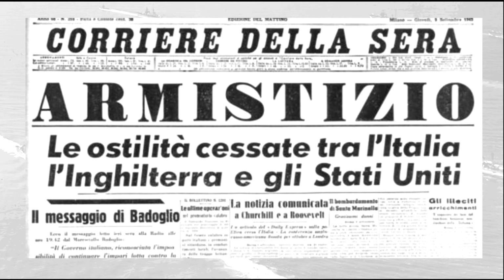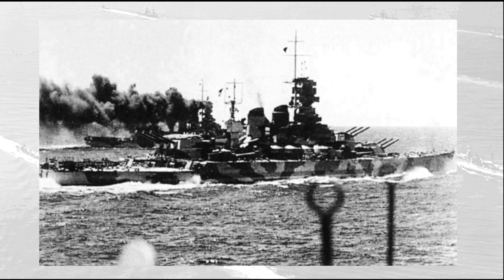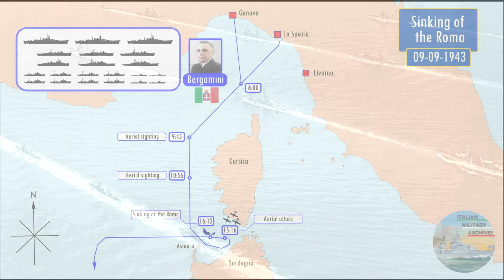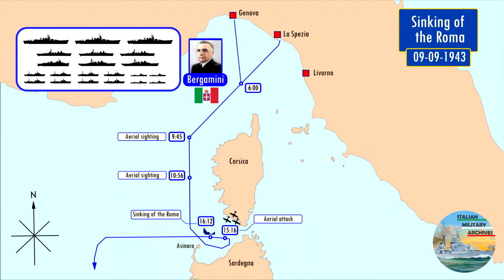Following the armistice between Italy and the Allies, announced on the 8th of September 1943, confusion and uncertainty spread among the armed forces. According to the armistice terms, the fleet had to move to an Allied-controlled port. However, this was a hard order to give, and many officers were in favor of scuttling the ships. For the scope of this video, I will limit myself to just describing the fate of the three battleships after those chaotic events. In the early hours of the 9th of September, the bulk of the Italian surface fleet left La Spezia, led by Admiral Carlo Bergamini.